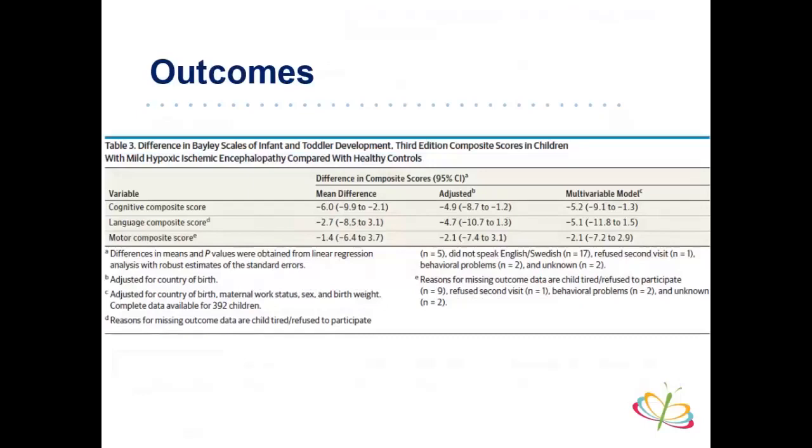And then even when multivariable regression was performed, the mean scores between the control sample and the children with mild HIE did remain significant for cognition.